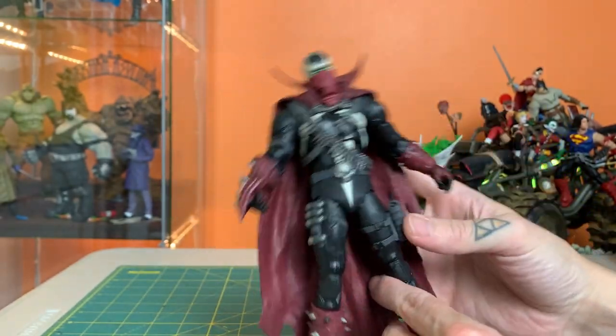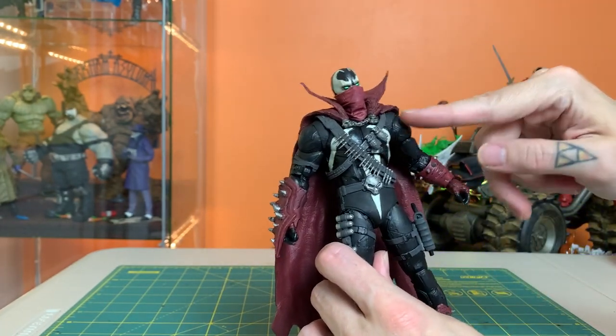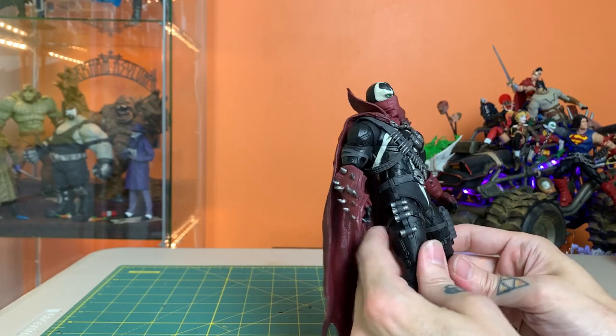It's fine. It looks like it looks in the game. It's not what I think of when I think of a Spawn cape. I think of over the shoulders and big pointy. You know what I mean. It is what it is.